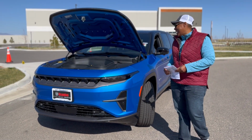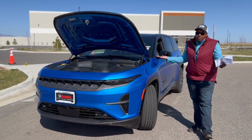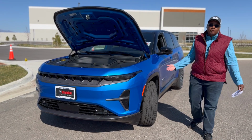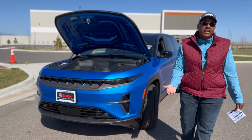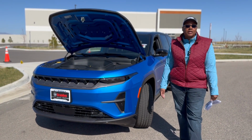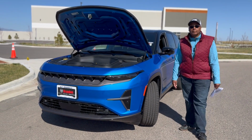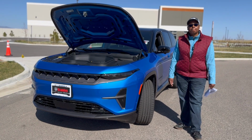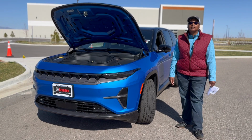So you're not going to be making any trips to the pump, obviously, so you're going to be saving quite a bit. And 294, 295 miles of range, that's pretty decent for most people. I mean, that's commuting. Most people just drive to work and home or drop the kids off and then go to work. They're not driving cross country regularly, at least most people aren't.